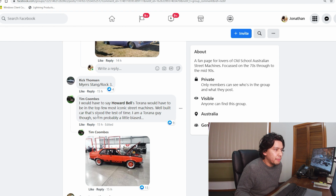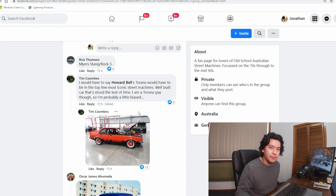All right, Howard Bell's Torana would have to be in the top few most iconic street machines. Well-built car that stood the test of time. I am a Torana guy though, so I'm probably a little biased. Well, guess what? I'm a Torana guy as well. As you guys know, my LX Torana is currently being painted and some bodywork's being done on that, and we're going to do a little bit of review coming up.